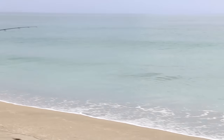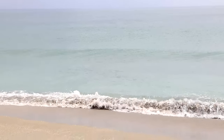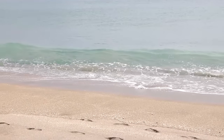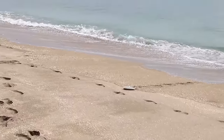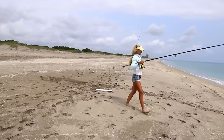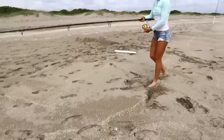Did you see him jump? Dude, this fish is full on jumping. I've never seen him do that. Rod tip down and drag him onto shore. That's what I learned from Captain Paul Spurko. That's a nice fish. It was full on jumping. Yeah! Saying thanks to Randy, we got a pompano, guys. We got a pompano. That's a nice one.